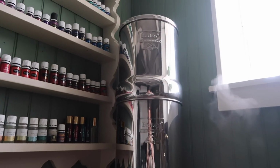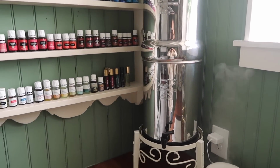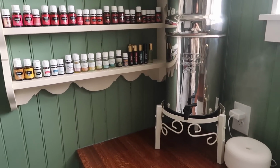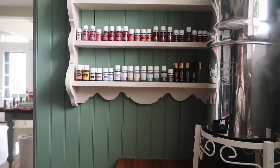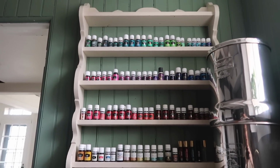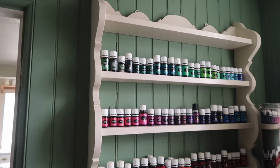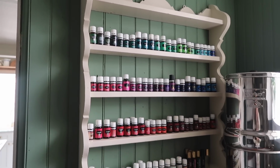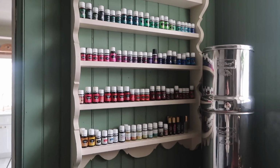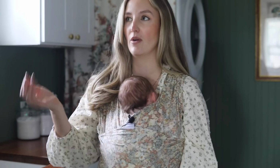This is where I store all the oils I basically want at arm's reach, and this is the main oil storage in our house. I love having them out where I can see them, and I was so excited to have a space to put this. I didn't want it in our kitchen because I just want them tucked away for looks, but they're also very close, where we can reach them at any time, very easily.